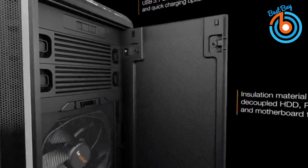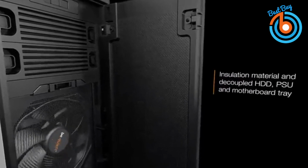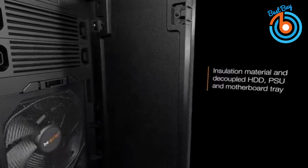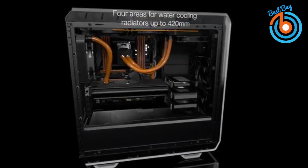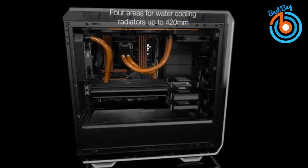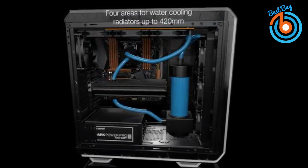The PSU shroud offers a variety of solutions, not just for hiding the PSU, and to keep the system neat and tidy. The cover plates are separately detachable, making it possible to install a fan or an SSD on top of the PSU shroud, and leave enough space for a radiator in the front.